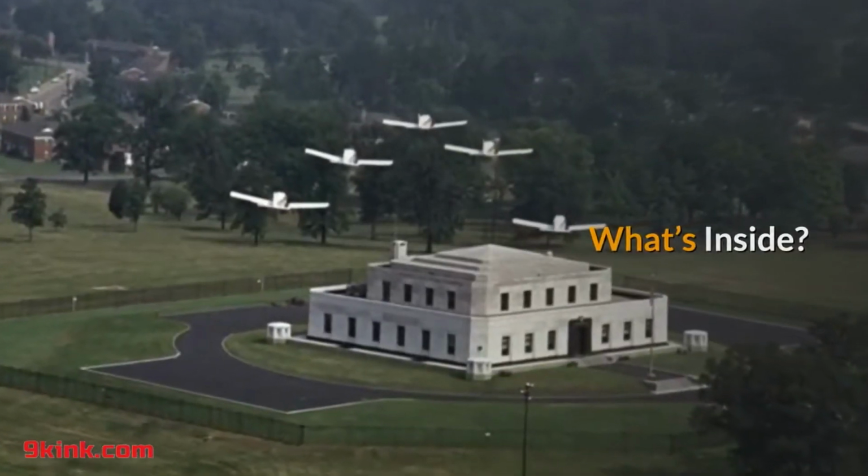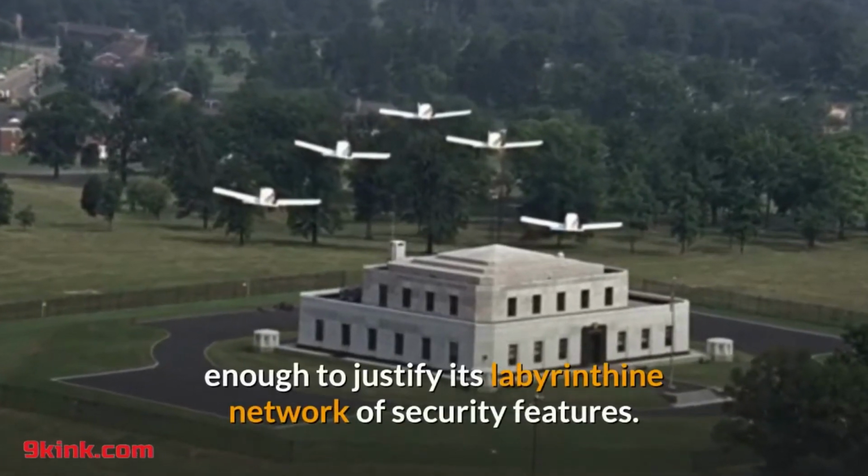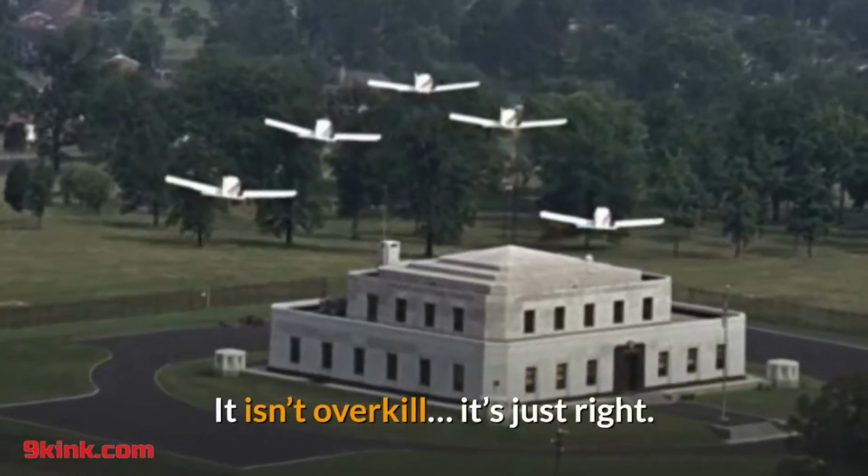What's inside? Fort Knox diligently guards 5,000 tons of gold bullion, which is enough to justify its labyrinthine network of security features. It isn't overkill, it's just right.